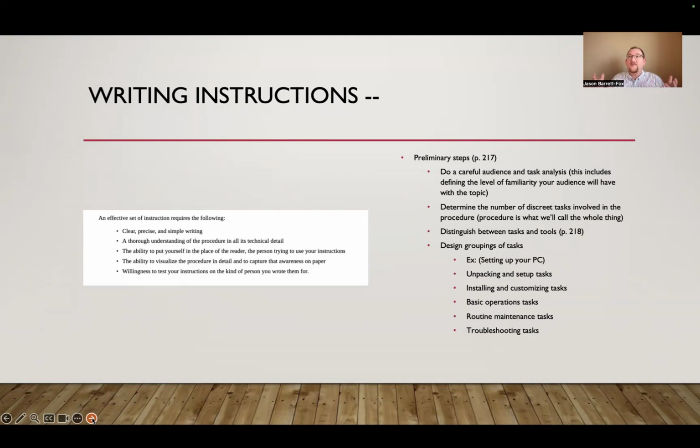You want to talk to people who need maximum instruction, because you don't want to assume that every member of your audience is going to have certain pieces of information about whatever tool you're describing, right? That's dangerous. You don't want to presume that they have that information. You're also going to want to cultivate the ability to visualize the procedure in detail and then to capture that on paper.